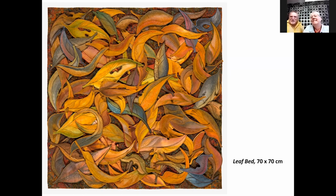Now this one, Leaf Bed, is 2015. This started out to be a sort of follow on from that leaf design. I hand painted each one of these leaves. We then layered them together, and then Beth machine sewed them and quilted them, and we cut them out. Each leaf is a little quilt in its own right. Each one is individual. Now, this started out to be a double bed size quilt. As you can see, it's only 70 by 70 centimetres. We gave up after about 3 months. The quilt references the leaf litter underneath the trees that you see around Canberra.